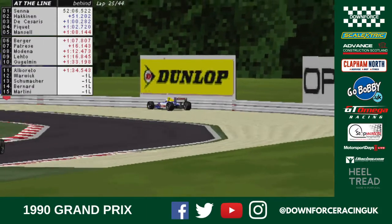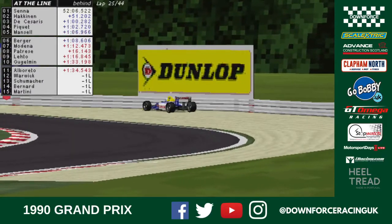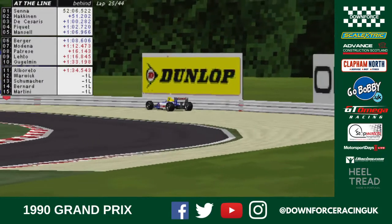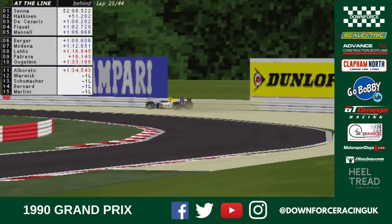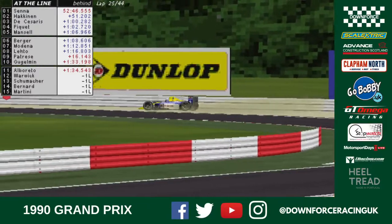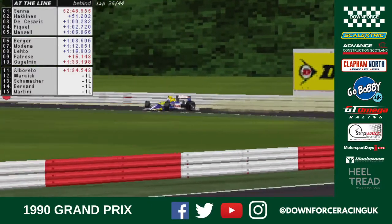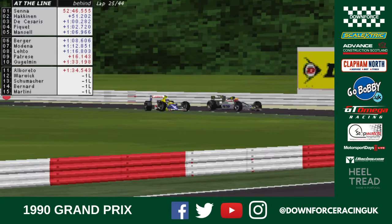Mansell goes through into fifth place. Berger goes through into sixth. Modena in the Ferrari goes through to seventh. And Leto in the Monteverdi is going to go through into eighth place. Guggemin ninth. And up to tenth is going to go Alboreto in the Arrows. And then you've got the likes of Derek Warwick in the Lotus, Schumacher in the Reynard. So you've really got to focus if you want to get onto the points of this race.